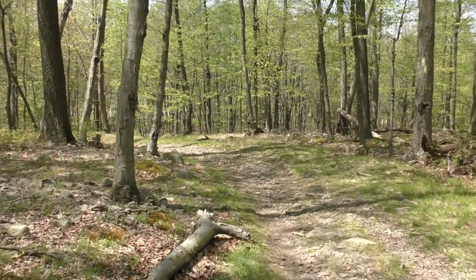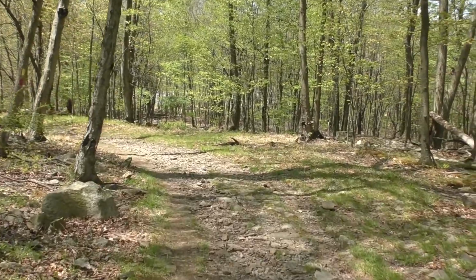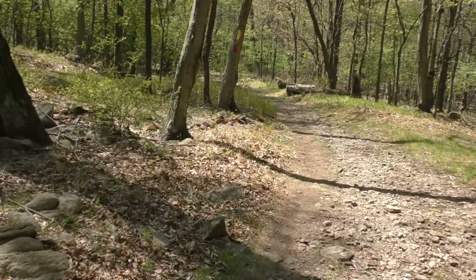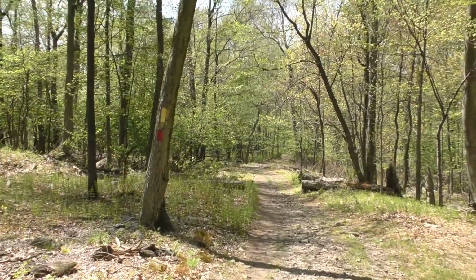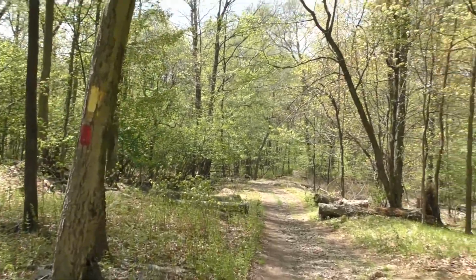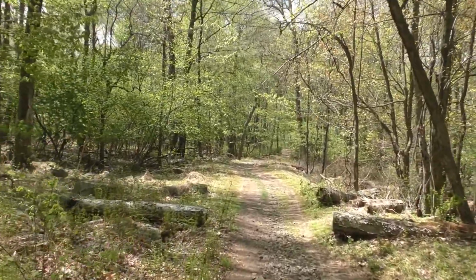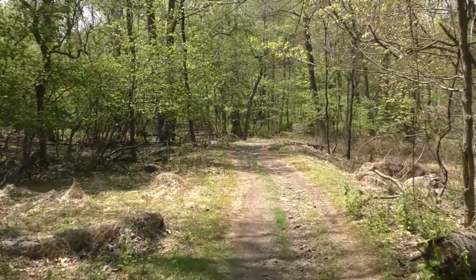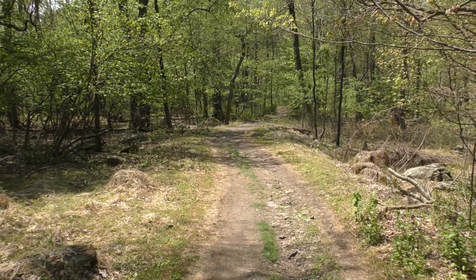So yeah, this definitely looks like it, just by the way the contour of the land is. Just by the way, you can see that something was here at one time.